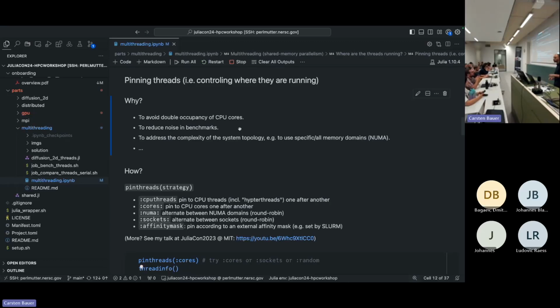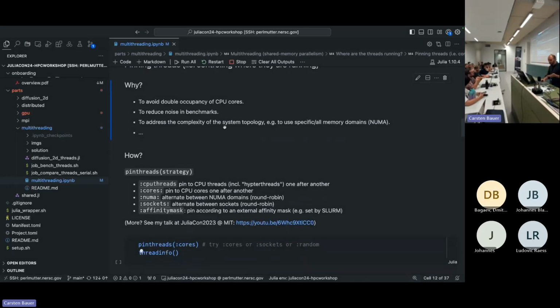The second thing is reduce noise in benchmarks. If you have a stable setup, right, that's always the same because the threads run always at the same cores, you get more stable results. If the scheduler moves things around, right, that could influence your benchmarks. And lastly, and that will be kind of the focus of this bit here, is you can address the complexity of the system topology, which is a fancy way of saying, right?